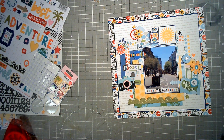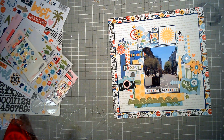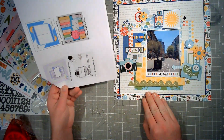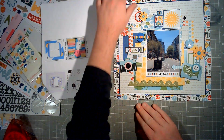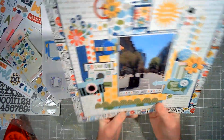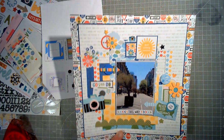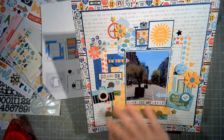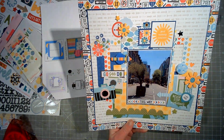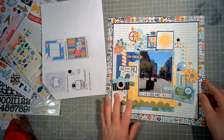So that is day 5 of 30 days of sketches complete. Here is our sketch, and here's what I've ended up with. I've kind of gone off piste at the last minute, but I love this so much. It's so happy when it was such an uncertain time where the photo was taken. But I love the way this turned out, and I hope you have enjoyed this as well.